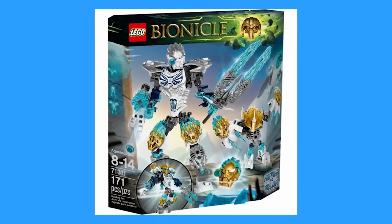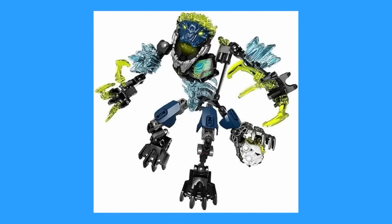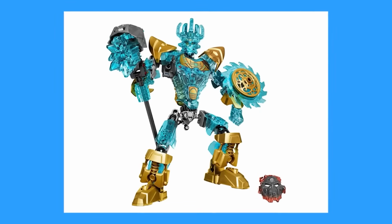Now, Bionicle wasn't just about the bricks, because it also had its own comic book saga running alongside the original set releases. But hold on to your LEGO hats, because when Bionicle took a bow, those comics transformed into graphic novel volumes. And for those novel enthusiasts, fear not, because there were actual novels released too.